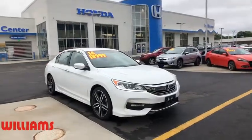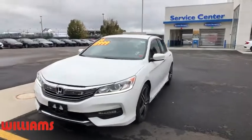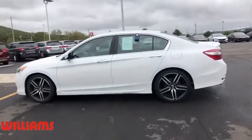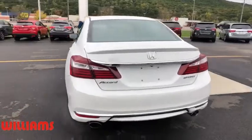Come test drive the 2016 Honda Accord. Ingeniously simple, yet overflowing with luxury and technological creativity, all that and more in the Accord. This vehicle has less than 30,000 miles. Here are some of this vehicle's great options.